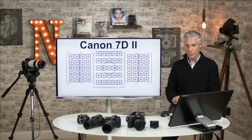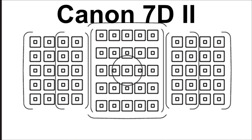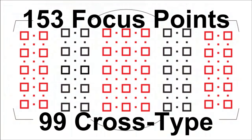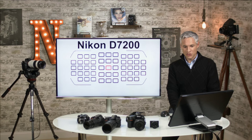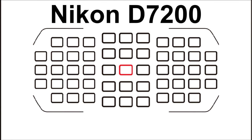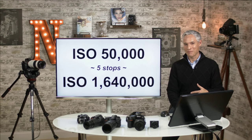That's a big deal. By comparison, these are the 7D Mark II's focusing points. You can see they go really close to the edge, but as we flip back and forth, the D500 focusing points go out much closer to the edge. They both have great coverage, but the D500 here is the clear winner. Let's look at the D7200, the next level down Nikon camera, and you can see the D500 has far more focusing spread. This is just so fantastic. As somebody who hates focus recompose, I'm really happy about that.